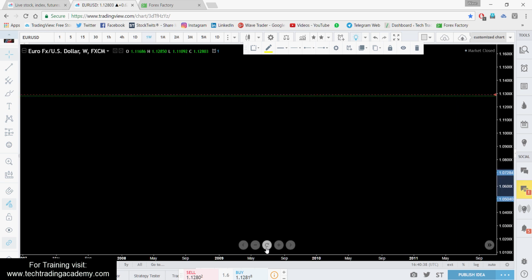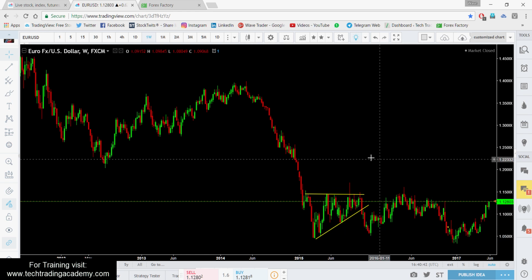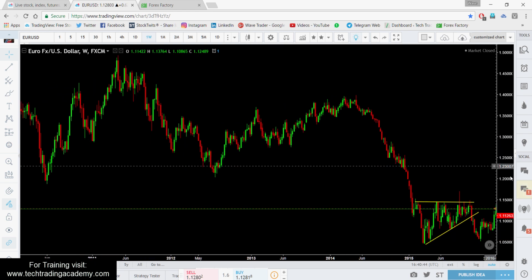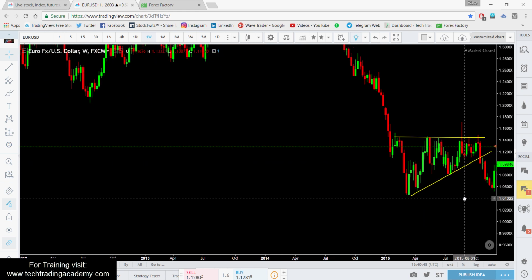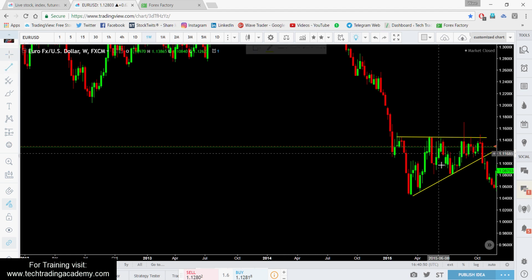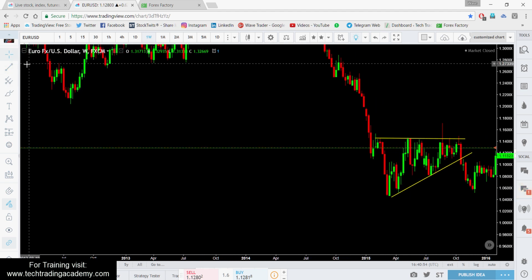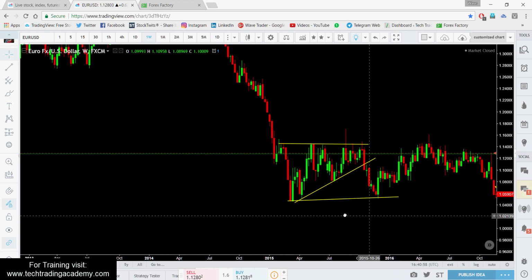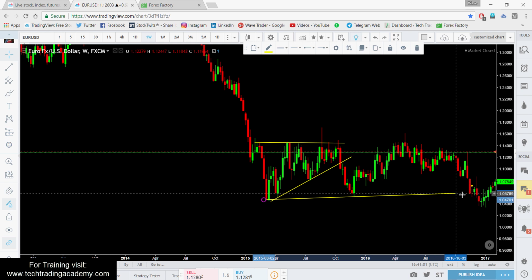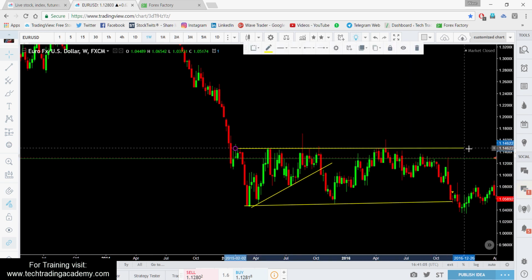Now let me look at the weekly. Alright, so this was the reversal pattern formation, price holding that bottom. We have drawn that trend line like this, and we have extended that trend line like that.